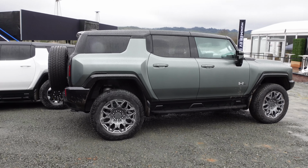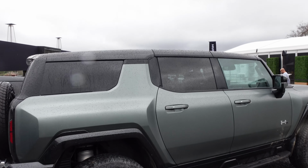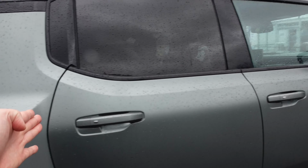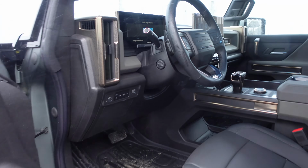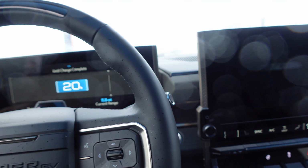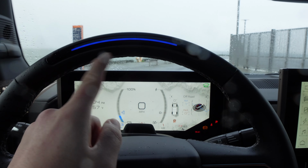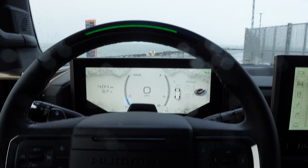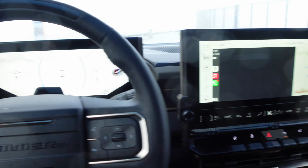I personally like the proportions more on the SUV than the truck itself, but from essentially here forward, the truck and SUV are identical. Let's go ahead and check out the interior of this Hummer EV SUV. Power on. So we have the large infotainment screen, the full digital cluster. You see the Super Cruise indicator light cycling through. From up here, it is essentially identical to the pickup truck.